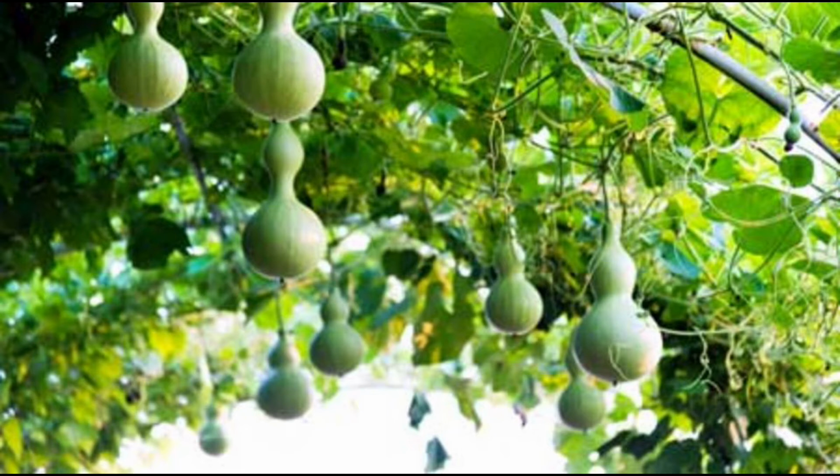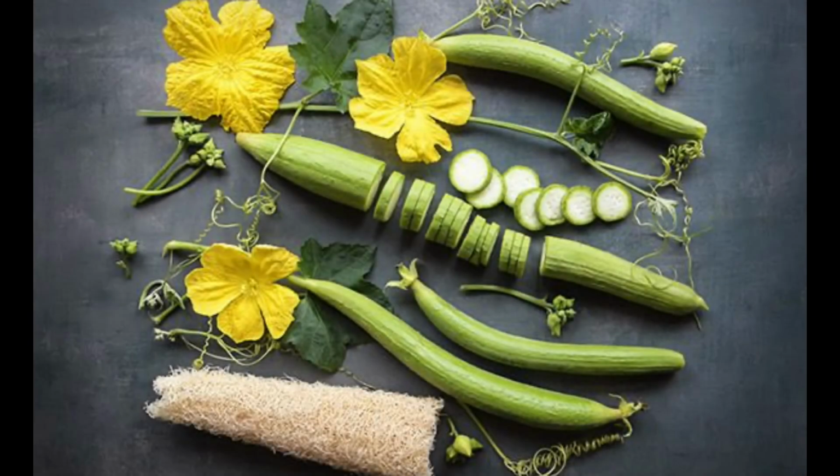Gourds are special kinds of plants that produce strange-looking fruit. Most of them aren't good for eating. But today, I want to tell you about a gourd you can eat and use in the bathtub too. It's called the dishcloth gourd.